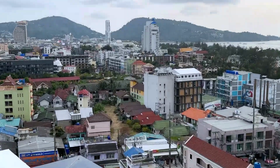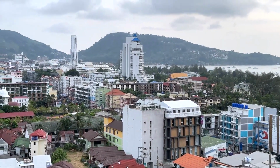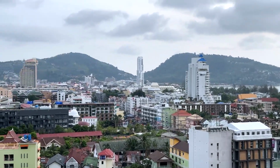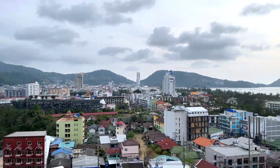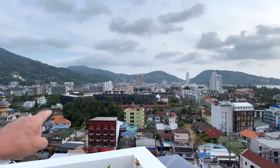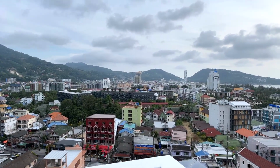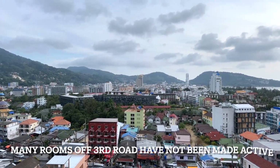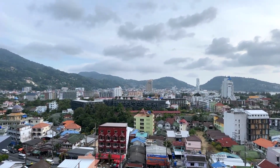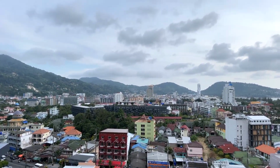Okay, so now what we'll do is we'll take a look at Second Road, which is down here. All right, so of course, if you know Bangla Road, it brings together the Beach Road plus the Second Road area. So in between Second Road and Third Road, you have a big mix of both hotels and apartments. Any of these could be rented for between, say, 7,000 per month and 50,000 per month, depending on the location and the type of unit that you're renting.